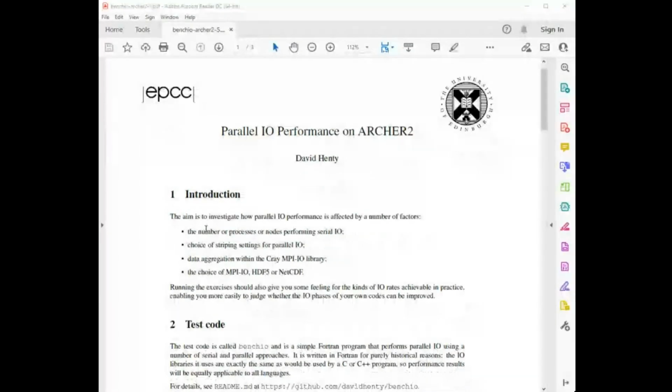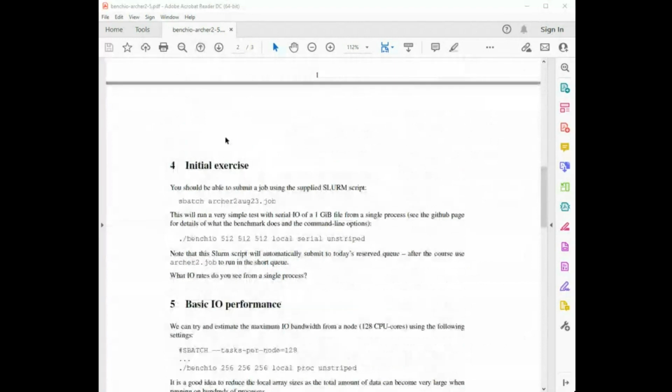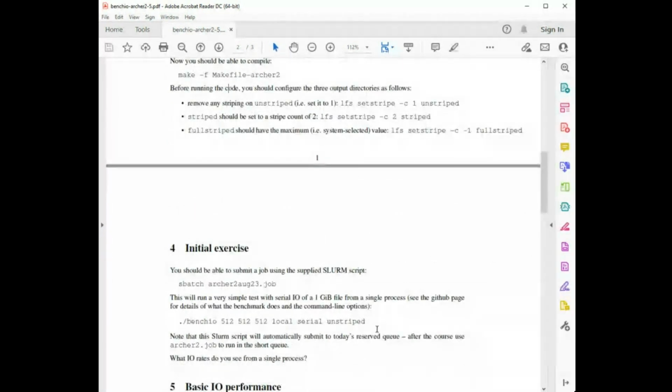This is where my multiple window skills fail me. The idea is that this exercise spans the coffee break from 11, so you'll have time now to look at this and run it. I think the initial exercise would be useful. You need to clone the repository and create it. But if everyone can get logged on before the 11 o'clock break, that's great, and then we can come back after the break and actually run this and look at its performance.